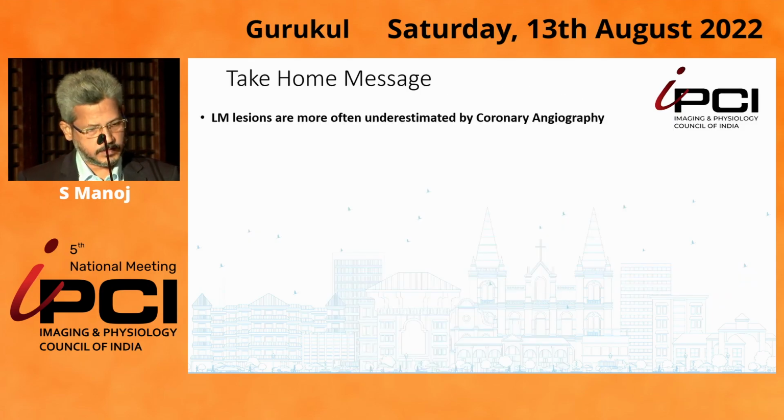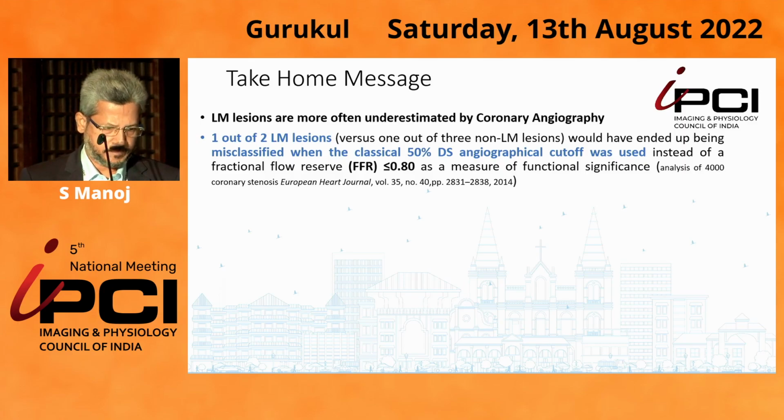So the take-home message is that left main lesions are more often underestimated by coronary angiography, and we have traditionally been making decisions on the critical impact of a disease in the left main on the basis of angiography alone. 1 out of 2 left main diseases, as against 1 out of 3 in non-left main disease, would have ended up being misclassified when the classical 50% diameter stenosis angiographic cutoff is used instead of functional assessment by FFR in the left main.